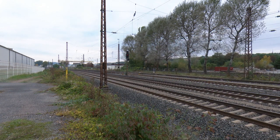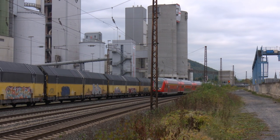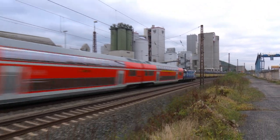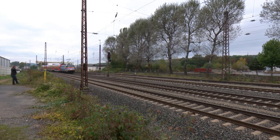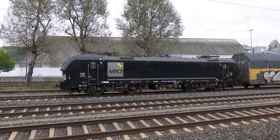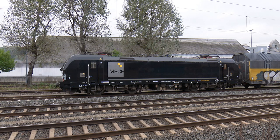Meanwhile, passenger trains are confined to regional express services. This one is the 0730 from Frankfurt am Main to Würzburg, with 146247 providing the power at the rear. Sat in the loop next to us was MRCE Dispalox number 193858.